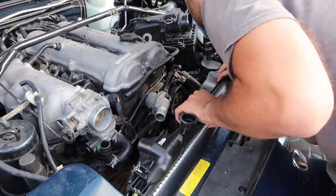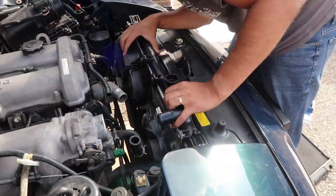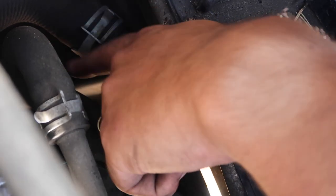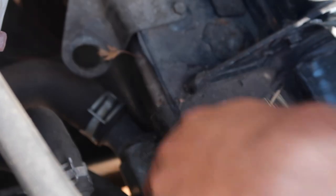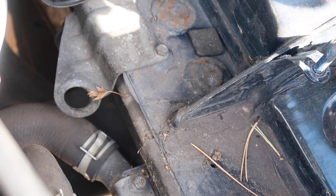Once that was done, it was finally time to drop the new radiator in. Oh yes. I'll be honest, I didn't replace all of the hoses purely because this one in particular was just an absolute expletive to get out. And the hose itself wasn't badly perished or cracked. So for the sake of making my life a lot easier, I just left it where it was and I didn't replace it.